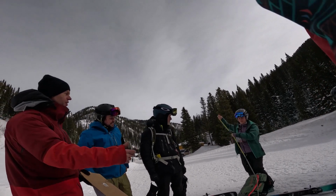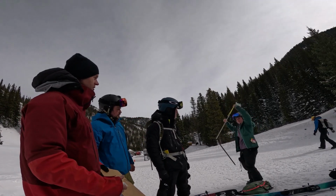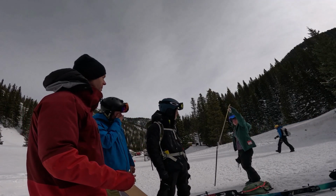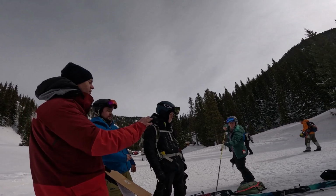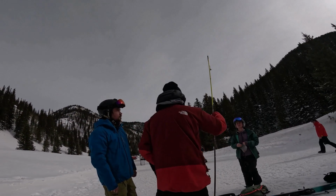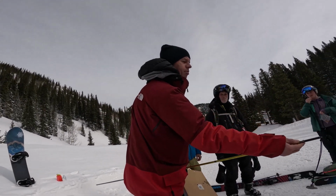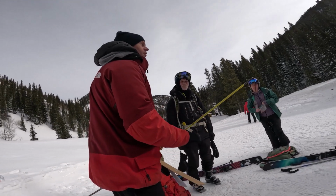So yeah, we kind of throw it downhill. We hold the top of the probe, we pull on it, kind of shake it. Right? So they're all a little different, so it's good to be familiar with your equipment. Remind me your name? Melissa, thank you. Cool, so Melissa's probe locks right here with these buttons.